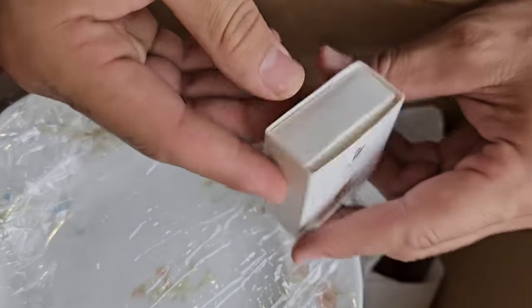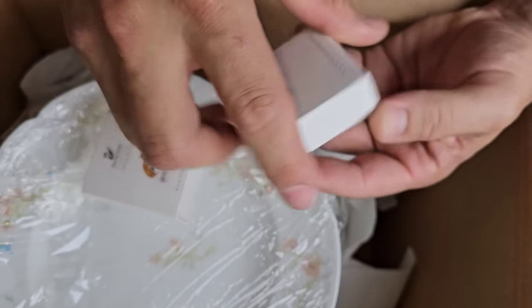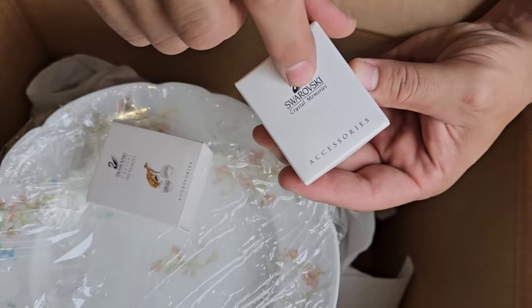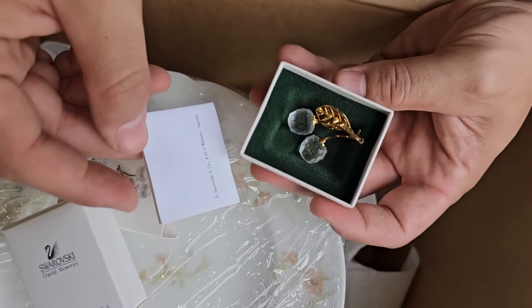Okay. Are they earrings or is it a brooch? It's a brooch. No, it's earrings. No, we know it's the good crystal. What is it? Is it a pin? Or is it a brooch?